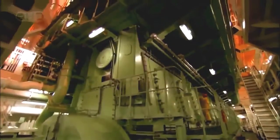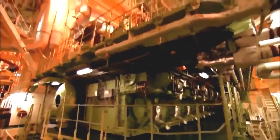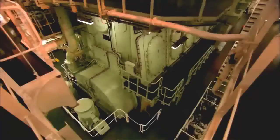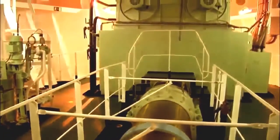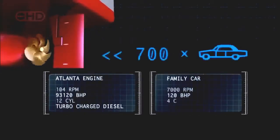The real pride of the Atlanta is the power plant. This is one of the world's biggest diesel engines. A 12-cylinder turbocharged monster. Its sheer size is breathtaking. The engine fills a room six stories high, six stories of incredible power. The engine peaks at 104 revolutions per minute, but generates a mind-blowing 93,120 brake horsepower. That's over 700 times more power than an average family car.